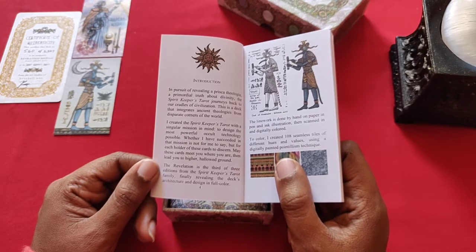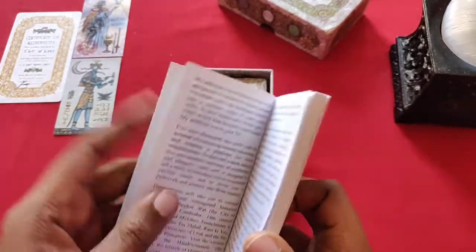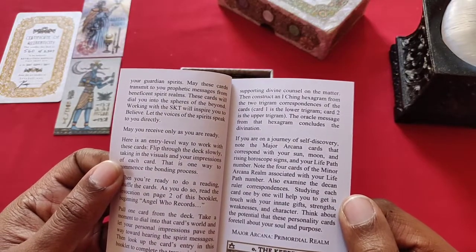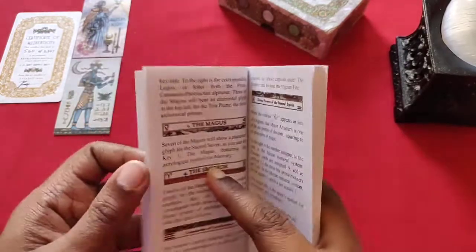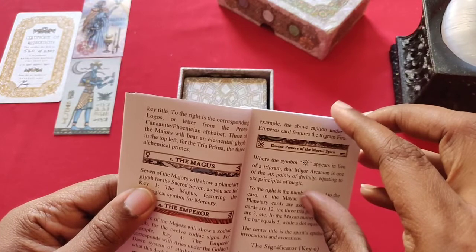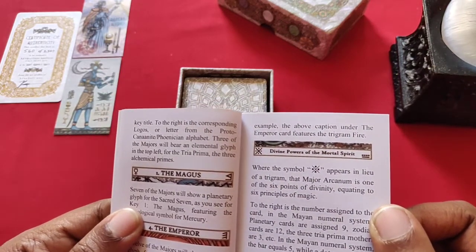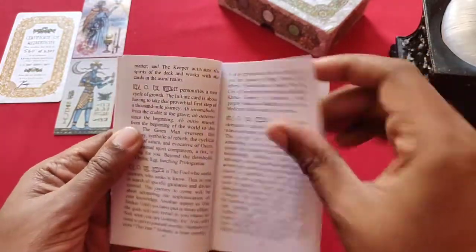To higher, hallowed ground. And so I like that, you know, we don't just get color, we get texture. That feeling like I'm looking at something that has texture to it. There are elemental and astrological correspondences on the major arcana cards, as well as logos and letters from the proto-Canaanite and or Phoenician alphabets. The three significators are the initiate, the seeker, and the keeper, which I'll get into when I show those.